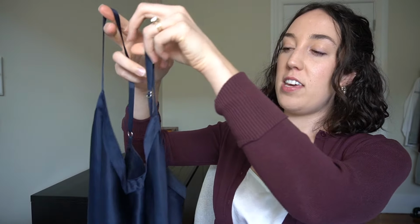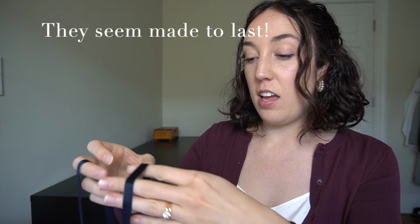Lastly, oh no, that's not true. I forgot one thing, and this thing I actually do really like. I bought one of the nightgowns. Now they have a slip dress, and then they also have nightgowns. The nightgowns are a lot more expensive, but they're way better in my opinion. There's something about the cut, it's more flattering.